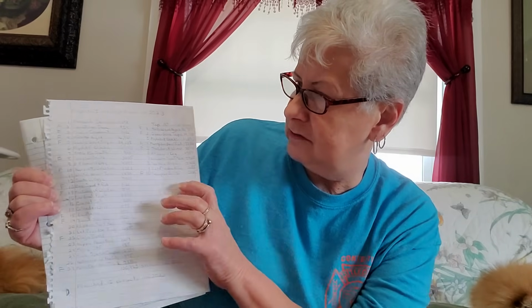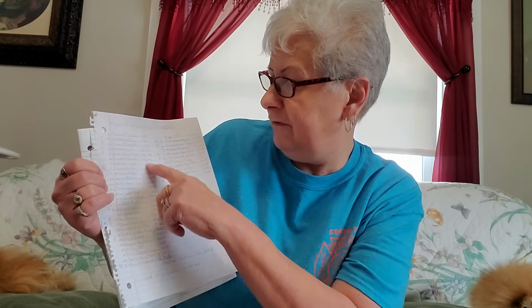So in total for the whole, and I don't know if you can see or not, but these are all my projects. And then I had a running total all last year, so these are my final numbers for each project. And I ended up with a total of 100,963 stitches for 2023.